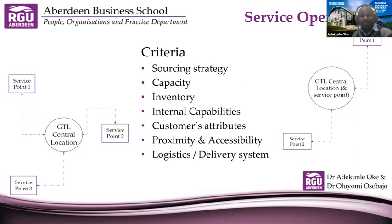And the criteria that we used are, one, their sourcing strategy. We look at where their products, the tools, and the equipment are coming from. We look at their capacity, both internal and external, and we look at their inventory, how they can better manage their inventory. So based on this criteria, we revised the service operation and designed two spokes and a hub. So that will be effective and efficient for them, and also it will allow them to reduce their carbon emissions effectively.